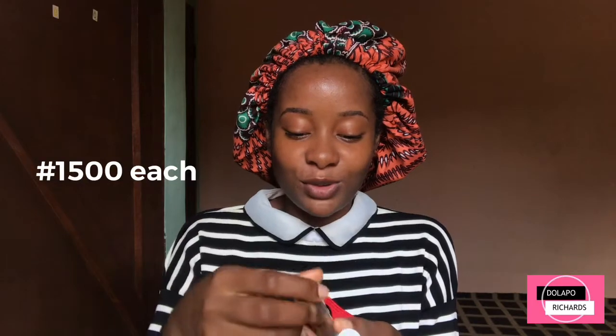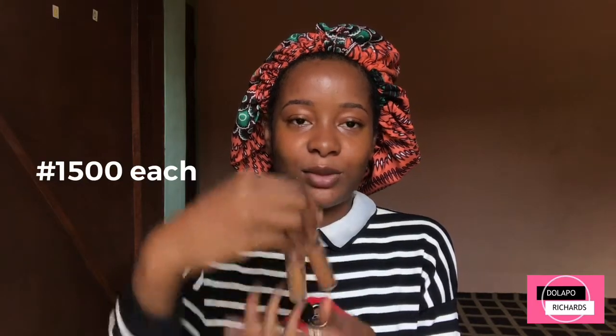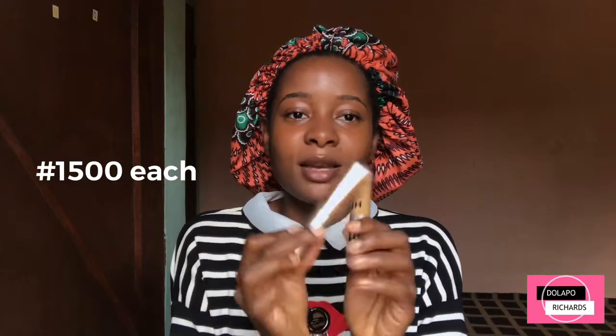Next, I have their concealers. I've never used their concealers before. I'm excited to try it out. I've been looking forward to using this concealer, so I'm so glad I was able to get my hands on it. So I got 2 shades. I got caramel and honey.